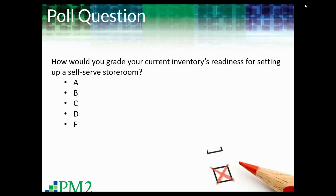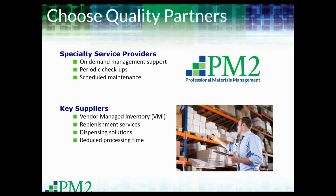And so, this is very timely for a lot of us here on the phone that are looking to initiate self-serve. So quality data is certainly a key. Once you've set up that quality data, and there are partners you can partner with, PM2 being one, to help you do that, choosing quality partners to manage it overall is I think a key next step. At some point in the process, you may discover you need help in various points of the management piece. For example, your key suppliers.